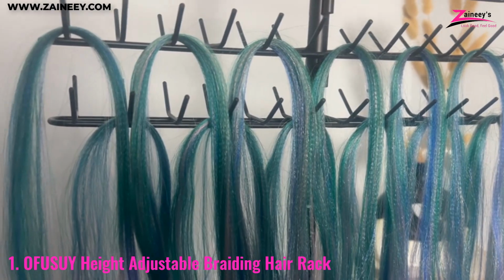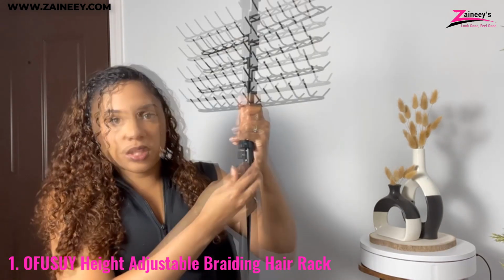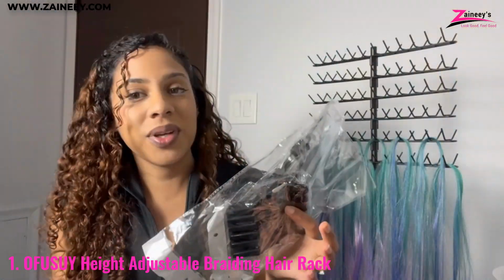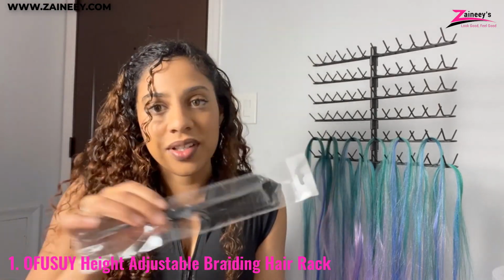Additionally, the modern design of this hair rack is both smart and elegant, making it a great addition to any salon. The foldable base and lightweight stand will make it easy to move around and store, which will be great for someone with limited space. Adjusting the height will also be a breeze. To sweeten the deal, the OFUSUY hair rack comes with 3 combs, 6 hairpins, and 4 hair tailing tools.